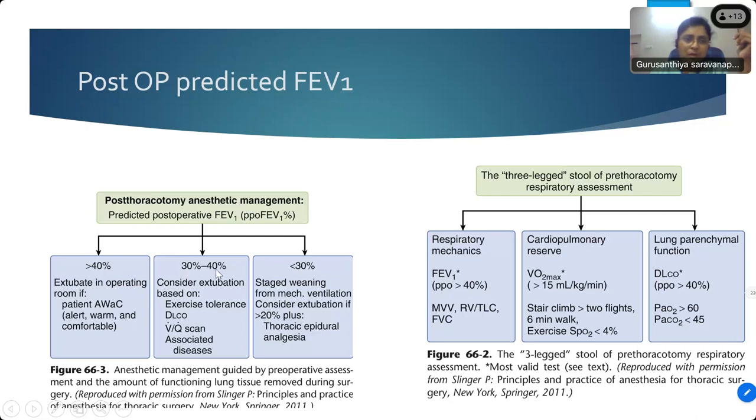So if it is 30 to 40% predicted postoperative FEV1, you see the excess tolerance. If the patient's VO2 max is more than 20, or at least more than 15, and DLCO is normal, then you consider extubating on table. Suppose it is 30 to 40%, but the VO2 max itself is somewhere around 12, then you try for staged weaning. You wean the patient, like extubate after some time. But if the predicted postoperative FEV1 is less than 30, you plan for a staged weaning.